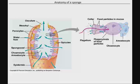So that's Porifera. Now, Cnidaria is our next phylum, and the cnidarians are the hydras and the jellyfish and the sea anemones and the coral. Now, the unifying theme of Cnidaria is a stinging cell that they have, and that's called a cnidocyte. And we'll talk about that in just a second.